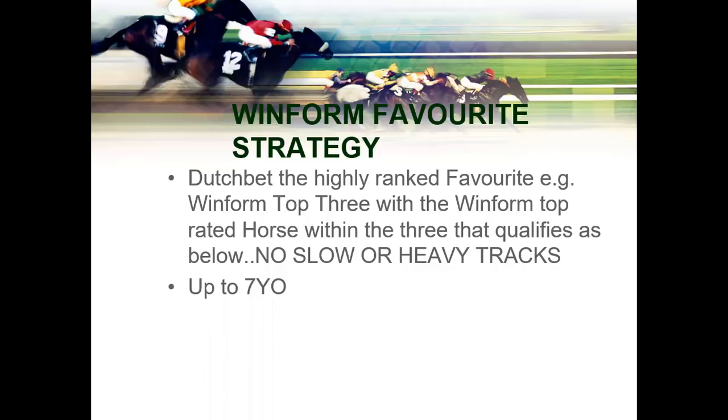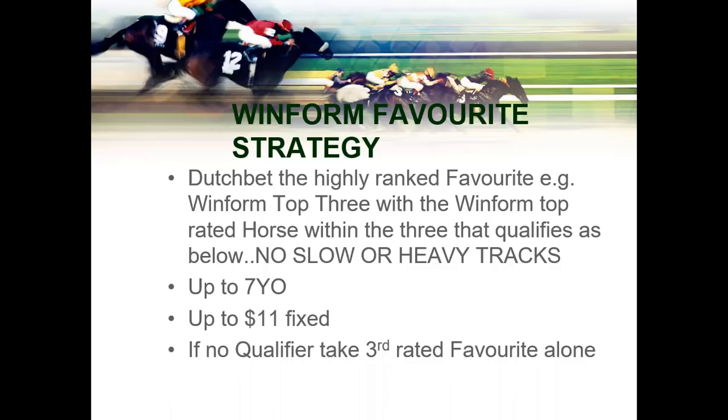So we're looking at horses up to 7 years old, and we're looking at horses that are generally no more than around $11 fixed in the market, and we're looking at about say 5 or 6 minutes to go. So if there's no qualifier in say the top 2 and the favourite is the third rated, you can take the favourite on its own. If it's a C-plan race, bet in races of 1,300 metres or more only, and we've got other qualifying things for that as well.